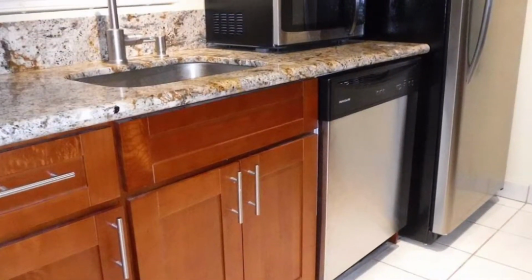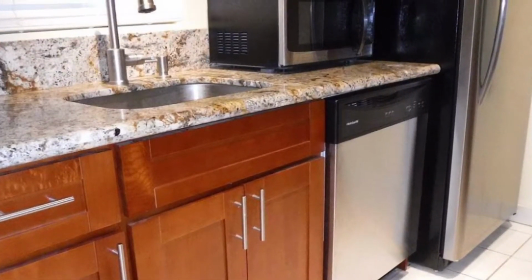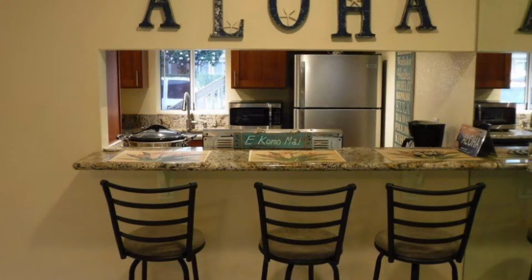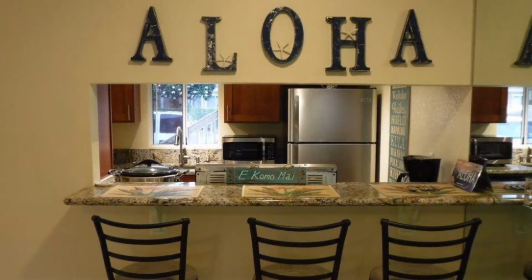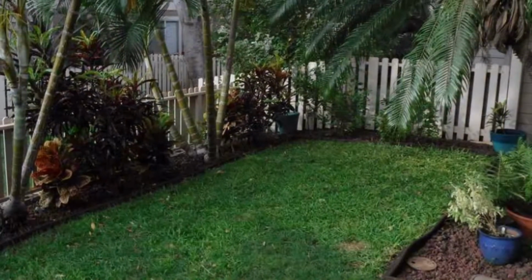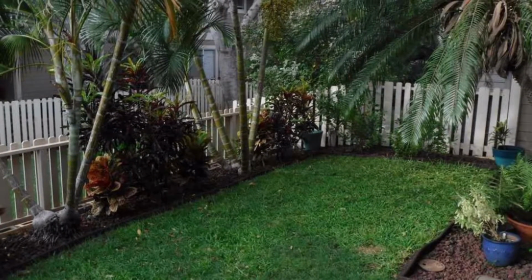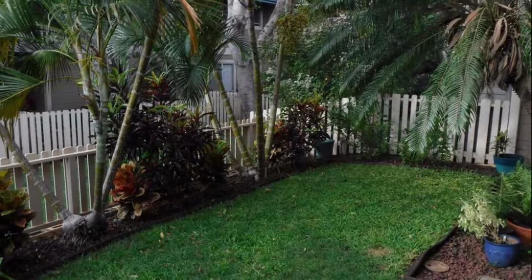So the unit is ground floor with 2 bedrooms and 2 full bathrooms, which is unusual. And it's unit 21104. One of my favorite parts of the unit is that it has a yard, a private yard space, and pets are allowed at the complex. It's offered at $349,000 in this week's Best Buy.